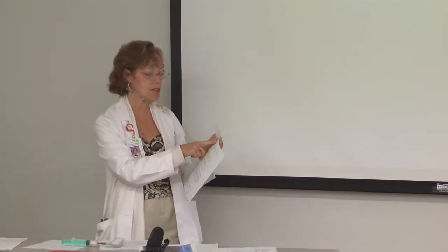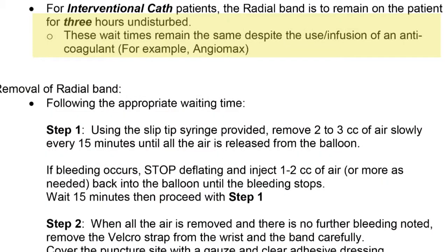Now, for interventional, it says 3 hours undisturbed, and these wait times remain the same even if the patient had an anticoagulant like Angiomax. And most of the time, they do have an anticoagulant like Angiomax. Angiomax is used a lot. They don't want the patient to be clotting up. But remember, if we're releasing that pressure, the potential is there that they could bleed. So that's why we want to make sure that they are clotting up before we are too aggressive and release that band.